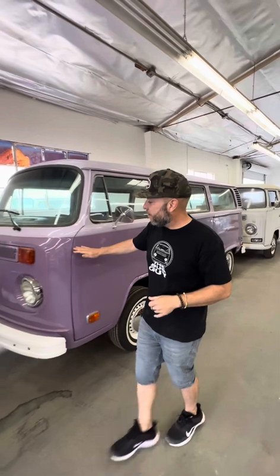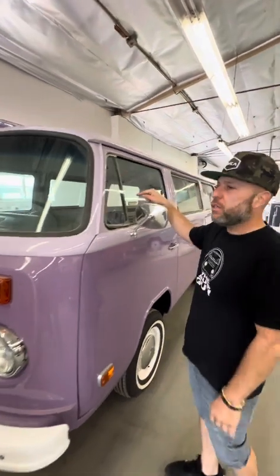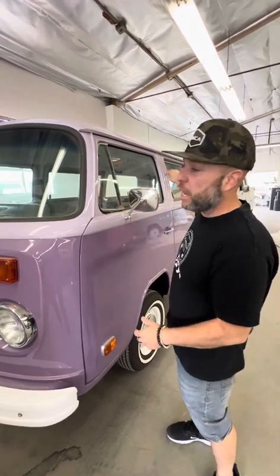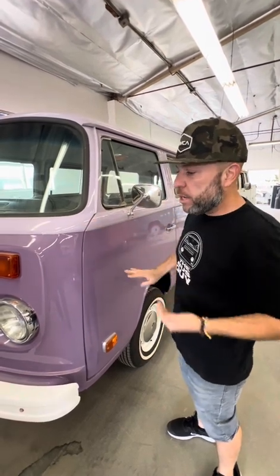Sexy. That's cute, huh? That's good. This is basically done. The two front seats are getting reupholstered. We have the door panels already. That back Z-bed you saw earlier is actually going to go in this one, so a nice light gray on the inside. But it's ready to go.